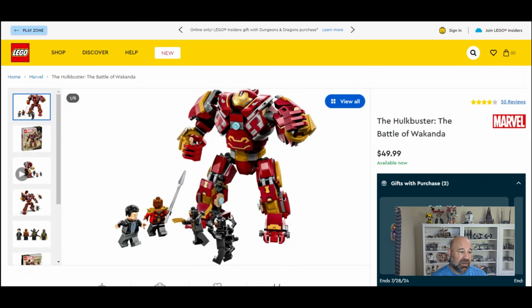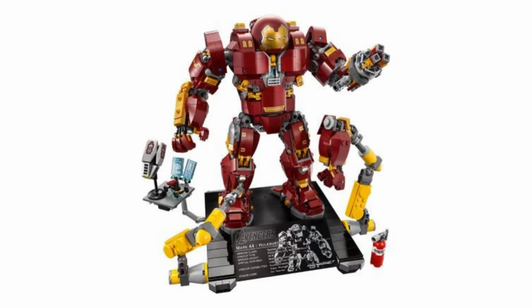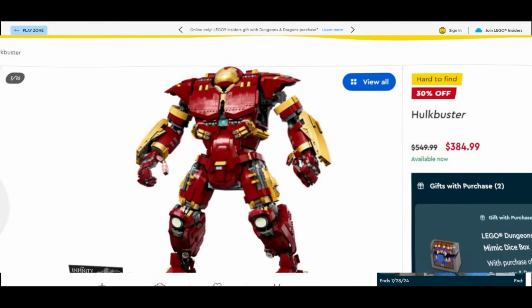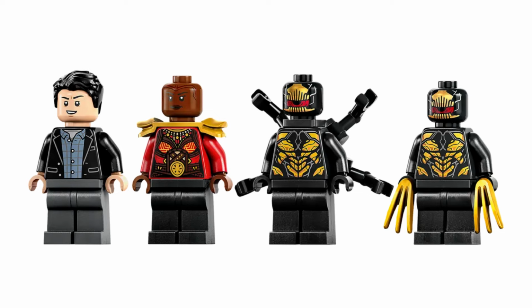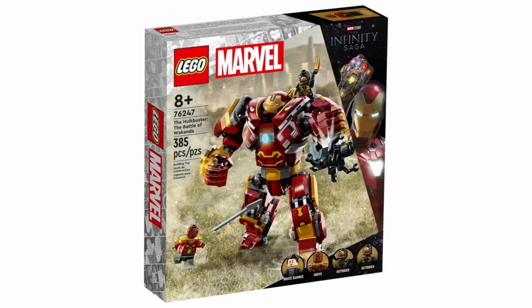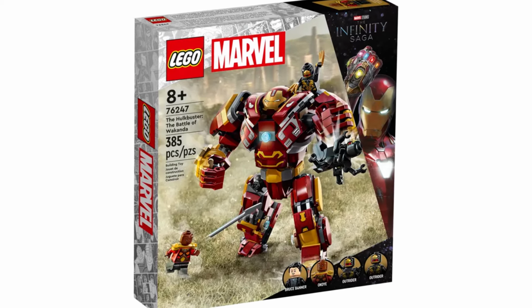Number 4, the Hulkbuster, Battle of Wakanda. We've seen the Hulkbuster before, and it's never been glamorous. So this isn't the UCS set, which is well overpriced. You can find it on sale in LEGO, I think, right now. This is a set from the Battle of Wakanda, the Infinity Saga. You get Bruce, Okoye, and 2 Outriders. Set number 76247 at 385 pieces. At $50, it's not worth it.